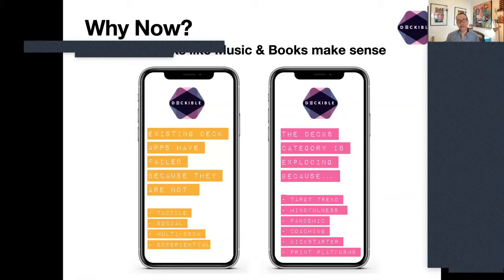And I think for me, it feels that there are lots of existing card deck apps, but I broadly think, without being specific or naming names, that they suck. And they suck because they're soulless. They're not tactile. They don't give you that joyous feeling of messiness that a card deck on a table surface gives you. They're not social.